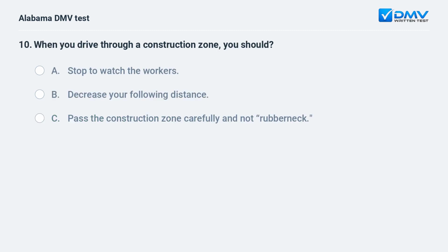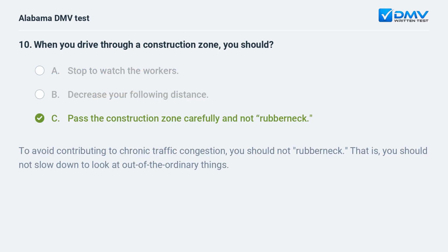When you drive through a construction zone, you should A. Stop to watch the workers. B. Decrease your following distance. C. Pass the construction zone carefully and not rubberneck. C. Pass the construction zone carefully and not rubberneck.